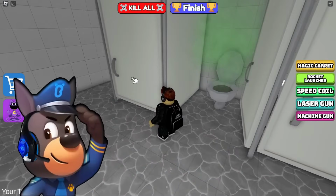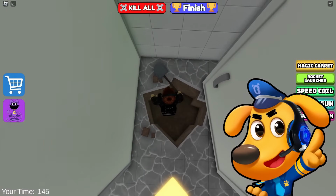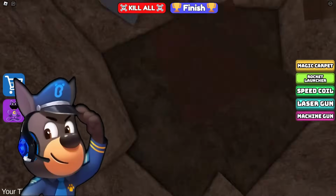Someone didn't flush the toilet. Guys, make sure to flush after yourselves. Oh, a hidden tunnel in the restroom. Great, grab the shovel and let's put our natural instincts to use. Main thing is not to dig like this in Minecraft.